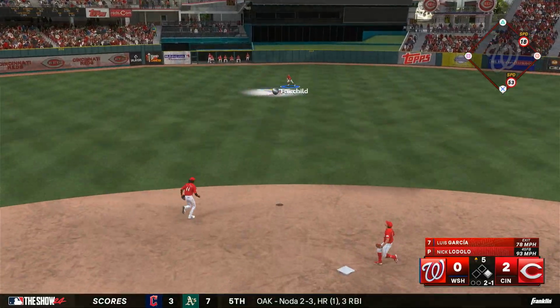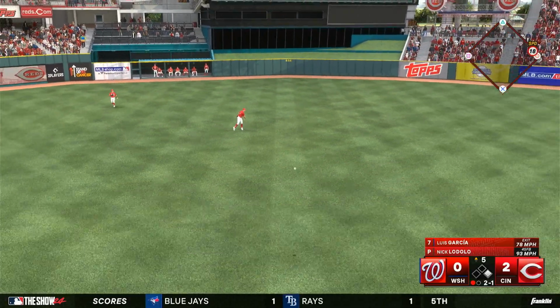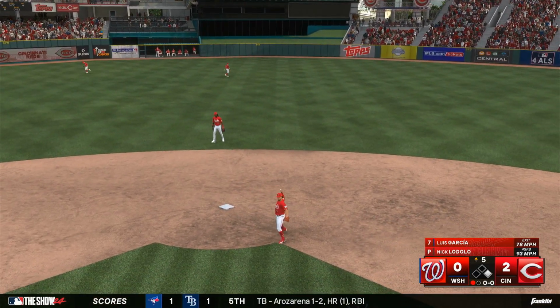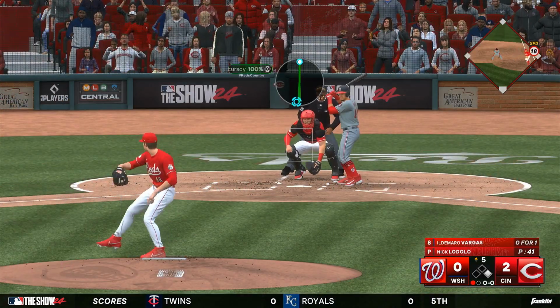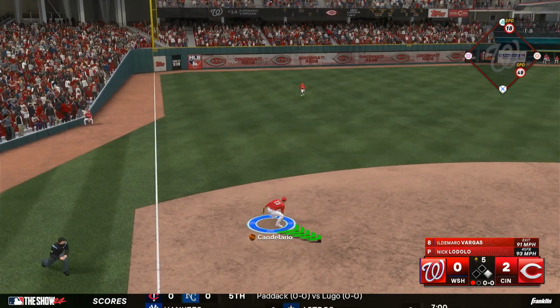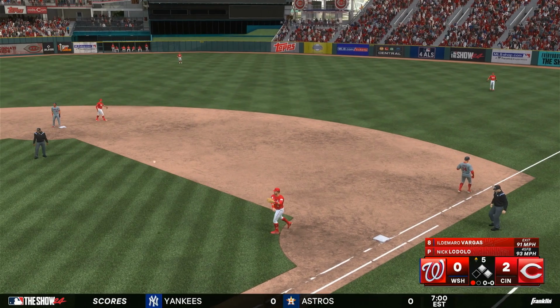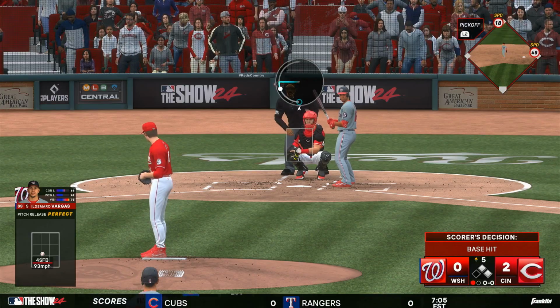And that one is lifted in the air. Fairchild gets under it. He's there. He's got it. And there's one down. And here is Ildemaro Vargas. Boots it. Yep, he made it. So first and second with one man gone.